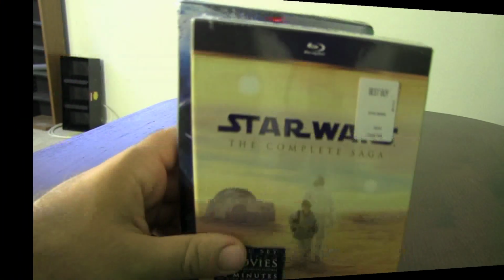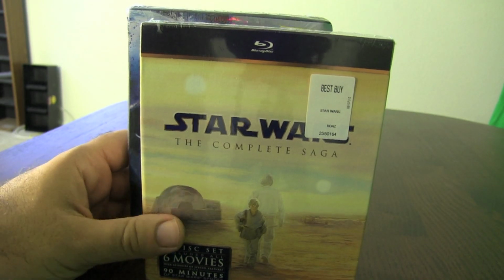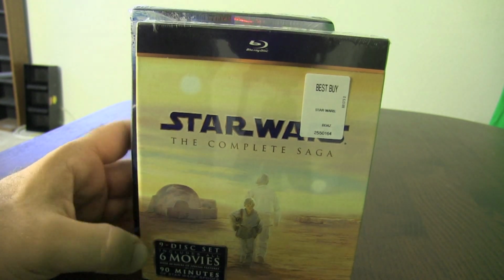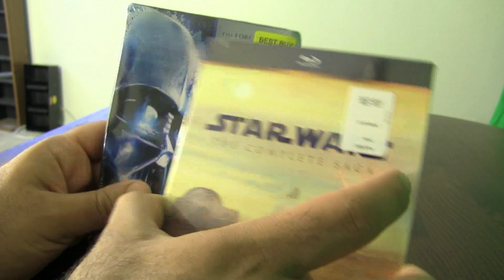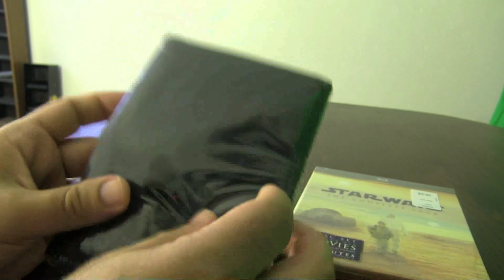Okay, so that completes the VHS Laserdisc collection I have of Star Wars movies. They were also released on CED format and a whole bunch of other versions I don't own. But I want to talk about the Blu-ray. I just picked this up today. I got it at Best Buy. I got this exclusive T-shirt, which is cool.